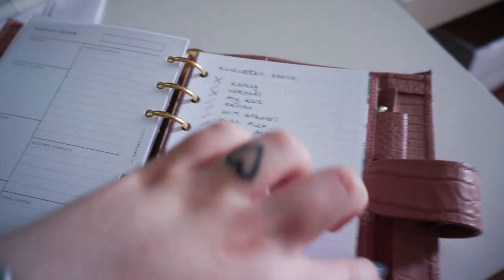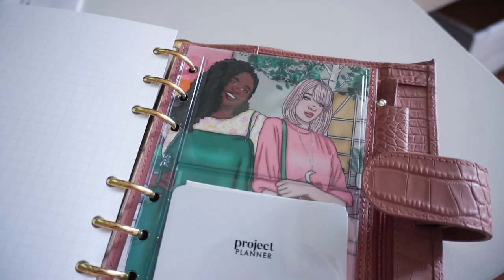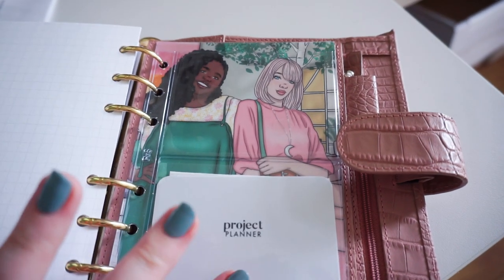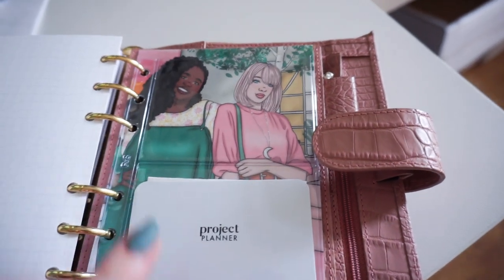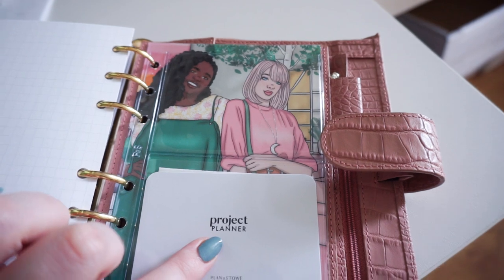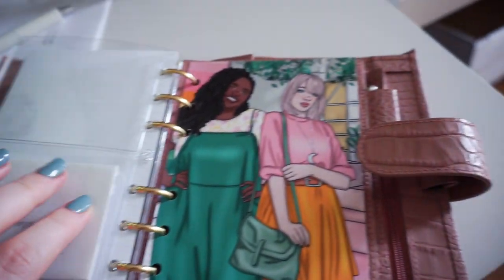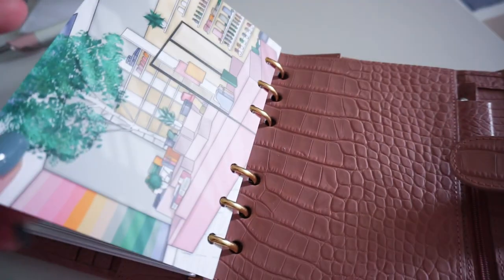And then towards the back I've got another like two pockets this time. Again, not really sure what I'm putting in there. I would like to decorate it, but I've got a little card that was free in there at the minute. And then a little note from my dad in the other side. And then I've just got one of my mystery postcards in the back.